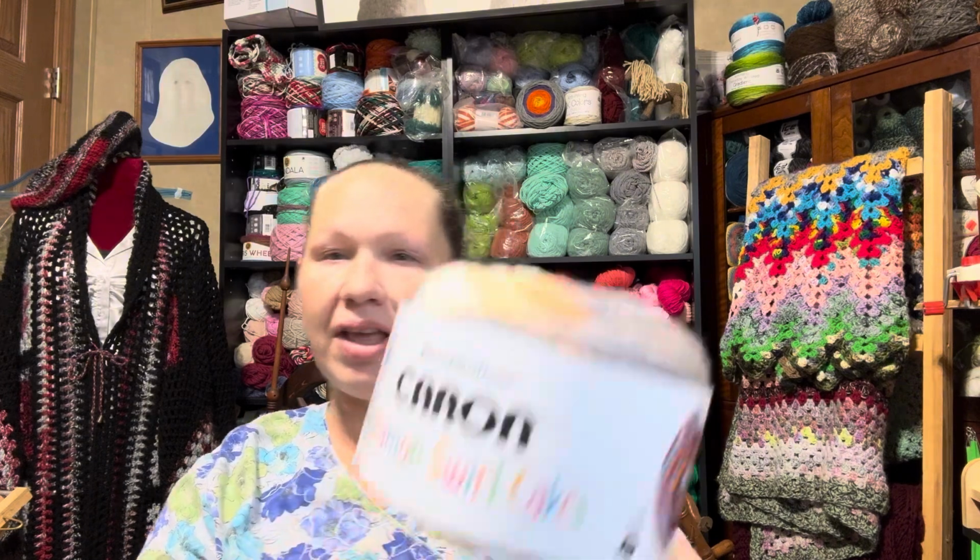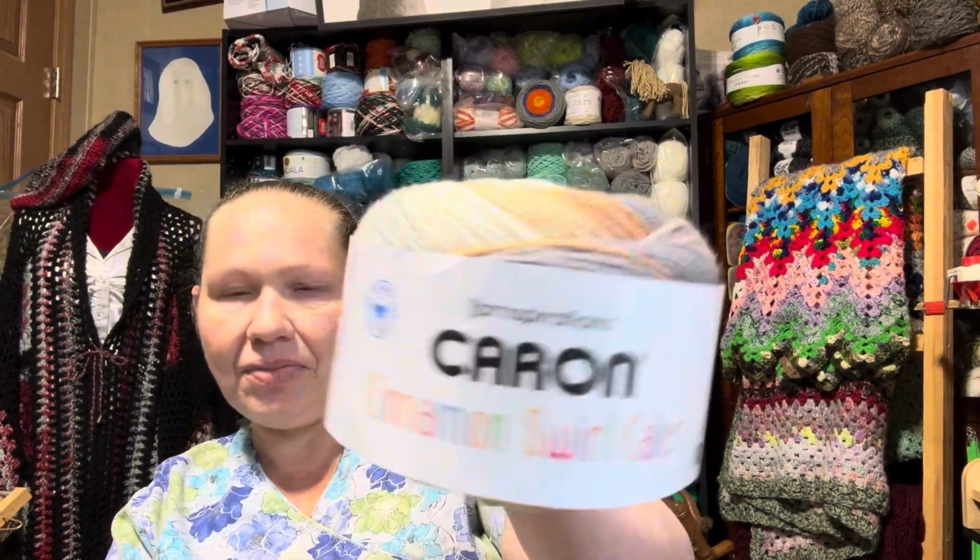Now these are the Yarnspirations Karen Cinnamon Swirl Cakes. So pretty. And the specs on it is a worsted weight, and they are 8 ounces. This is oyster, and there's 407 yards per cake. So that is super awesome. That is exciting as to how much yardage there is in this.